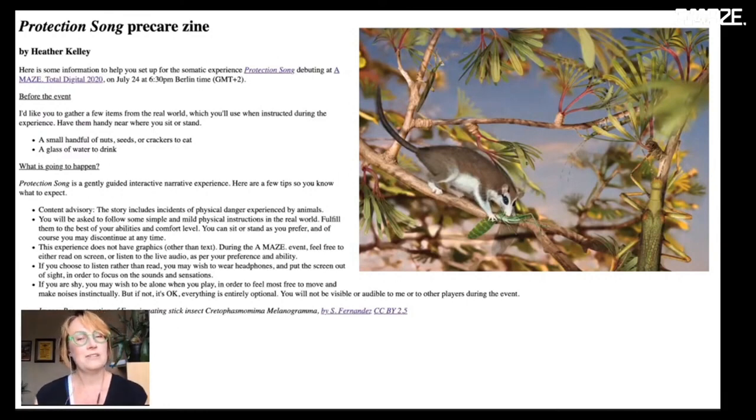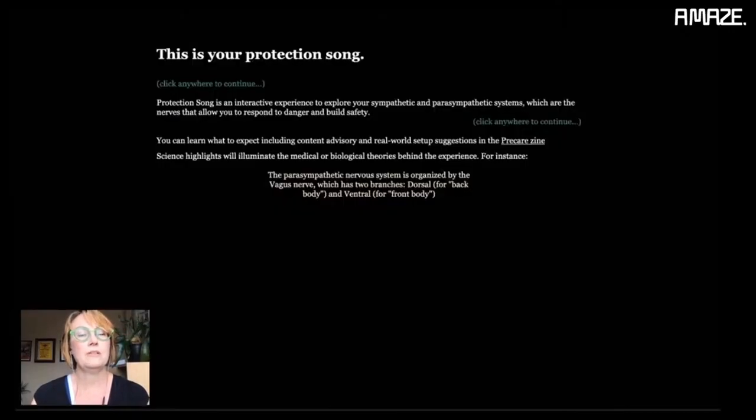Just as a content advisory, there are some incidents of sort of scary situations involving animals. So nothing bad happens, but in case that matters for you, if you have kids there or something, I just want to let you know about that. And we will be using our body, doing things like breathing and such. So be ready for that. You can pull up that URL yourself, but I'm going to go back to the experience.